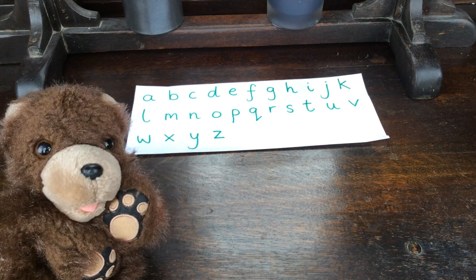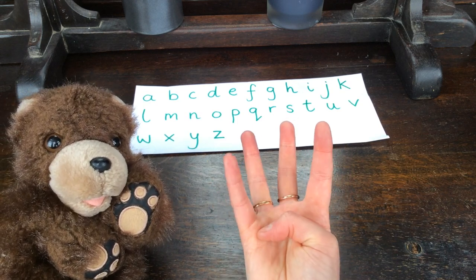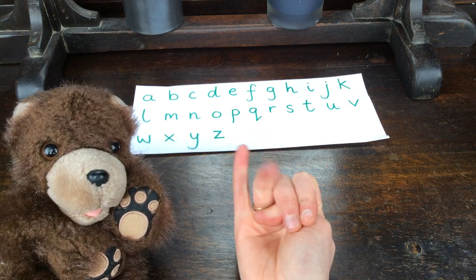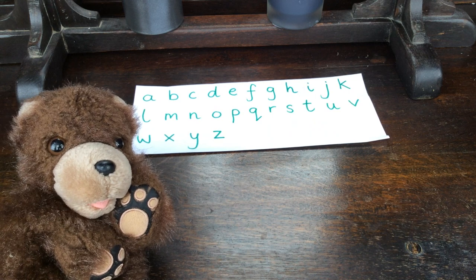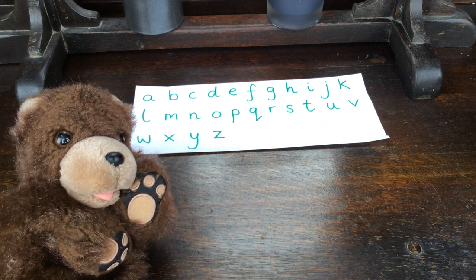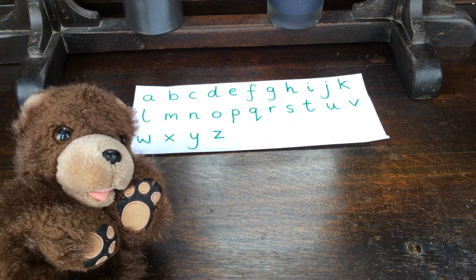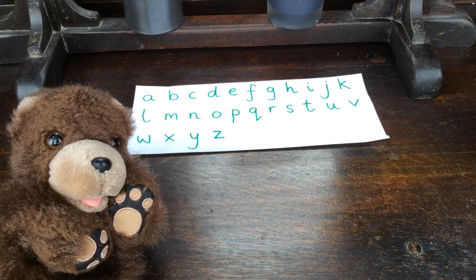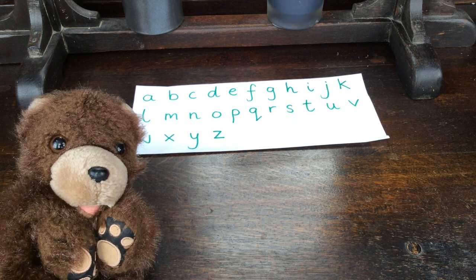Number 8 is plum. P-l-u-m. Plum. A plum is a type of fruit. They're delicious and sweet and juicy. They look a little bit like a purple tomato, I suppose. But inside there are not lots of little seeds. There's a big stone. Yummy! Delicious. Plum.